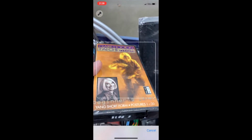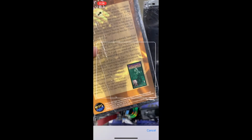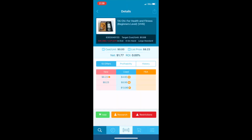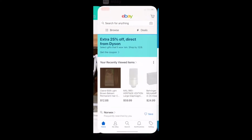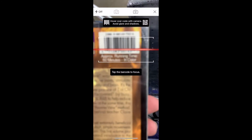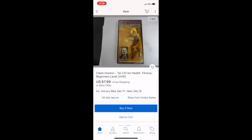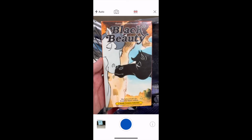Look at this Tai Chi VHS, still sealed. Looking at this on Shopify, and it is worth $1.77. And all conditions are allowed, but it's just not worth even sending them. I'd make $1.77 on a 50-cent investment. Let's look at that same item on eBay, and eBay tells me that this is listed for $8 with free shipping, so a little bit more money made there. I don't even know if I look at the historic data. Okay, nope, looking at Black Beauty, moving on.